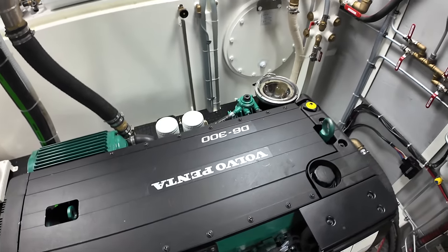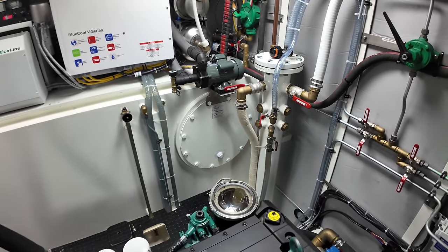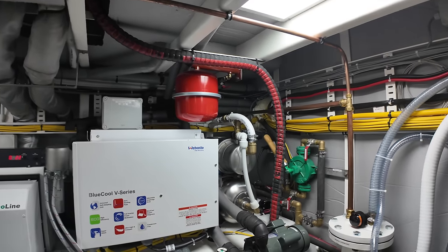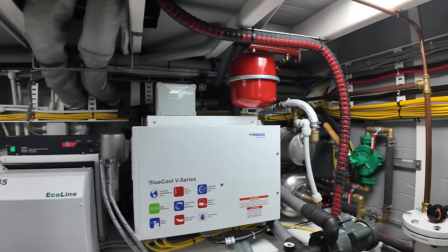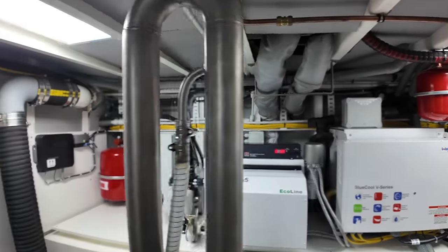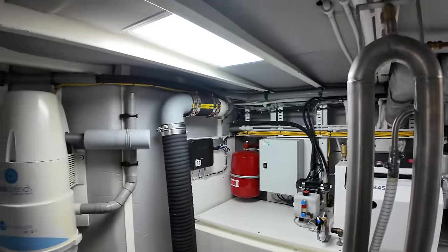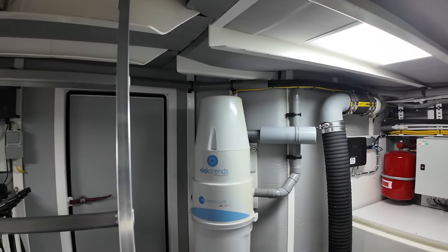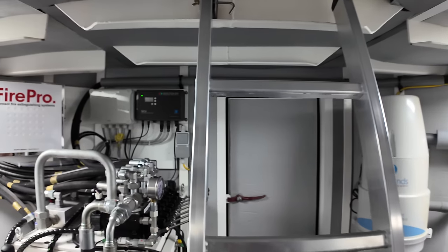Engine cooling wise, the engines are cooled using a freshwater heat exchanger. Over here on the port side, we've got the Webasto system here for the air conditioning. And of course, we've got the Kubota heater there as well. The bow thruster on this boat is a hydraulic side power unit, while the stern thruster is electric. She features a water-cooled exhaust system complete with a silencer.